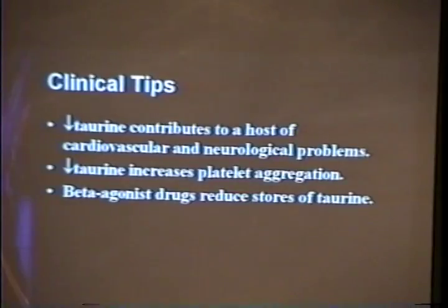Low taurine contributes to a host of cardiovascular and neurological problems. Low taurine increases platelet aggregation. Beta agonist drugs reduce stores of taurine. You get somebody on beta agonist drugs, they're going to be taurine deficient.